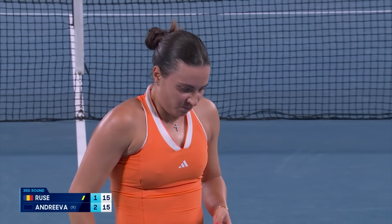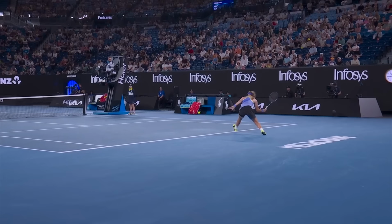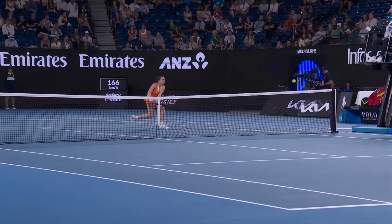Wow. Really good point again from Ruse, coming forward and playing with confidence. Brilliantly done by her, and yet she had to work so hard for it, and those are these mental investments that Andreeva collects over the time of a match. She makes the court feel small for the opponent.